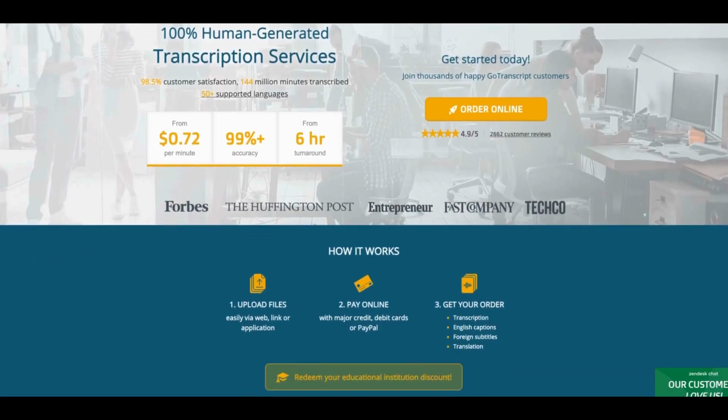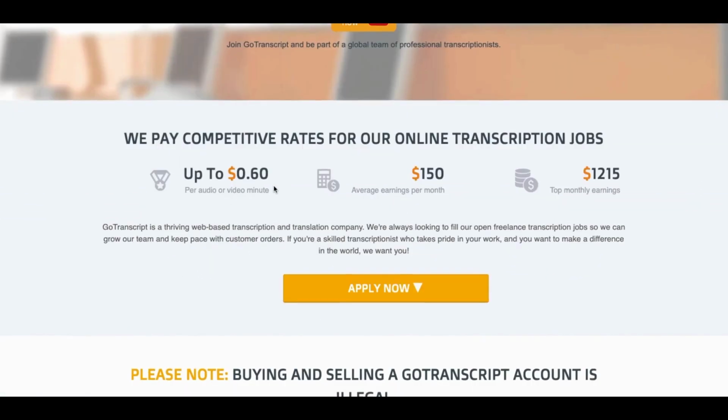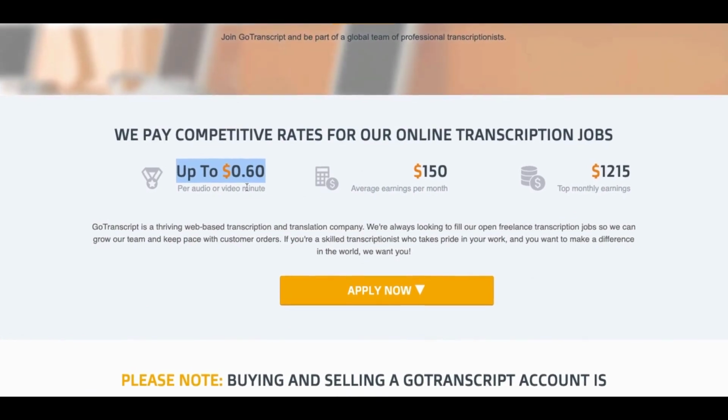Now, if you didn't want to use websites like Fiverr and Upwork, that's okay as well. There are plenty of others that you can choose from. For example, there's a website called Go Transcript. You can apply to be a freelance transcriber there on their website, and you can get paid up to about 60 cents per video or audio minute that you transcribe. This means that if you're transcribing an hour-long video or audio, you could get paid $36. That's $36 an hour. That's pretty good.